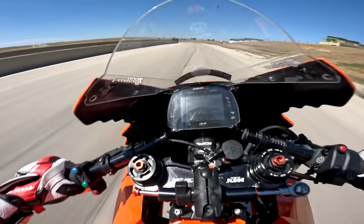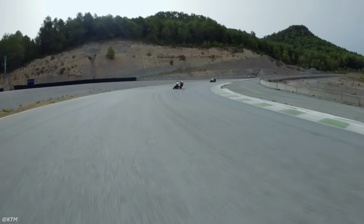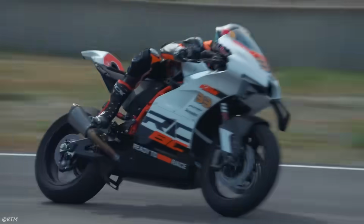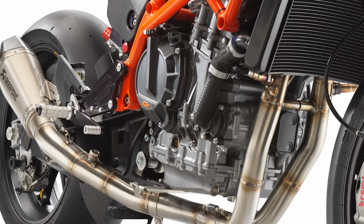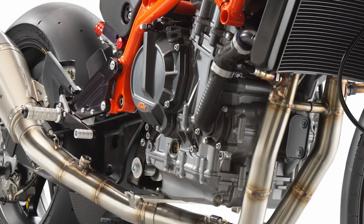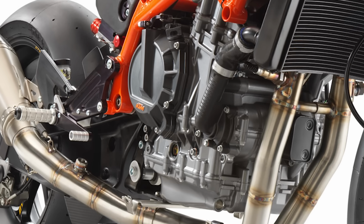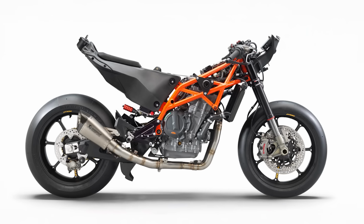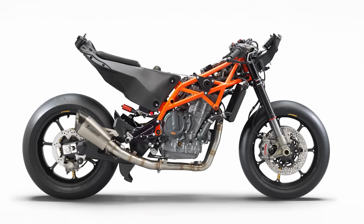It's not a DOT-compliant race replica, it's a purpose-built machine that is meant for unadulterated track performance, just the way I like it. At its core, it uses an 889cc LC8C parallel twin that's been refined and milked for everything it's got for ultimate racing chops. It has titanium valves, titanium connecting rods, a bespoke airbox, and a full Akrapovic exhaust.